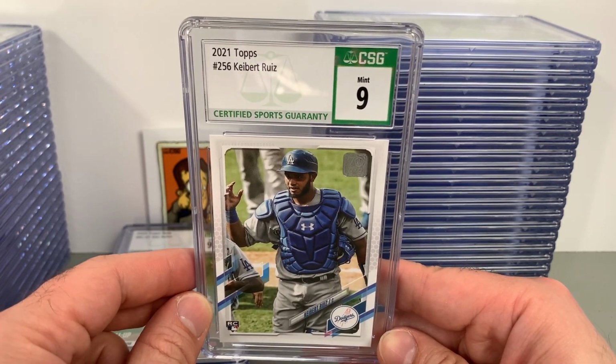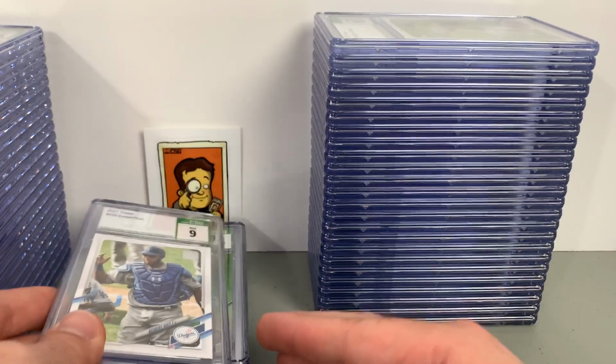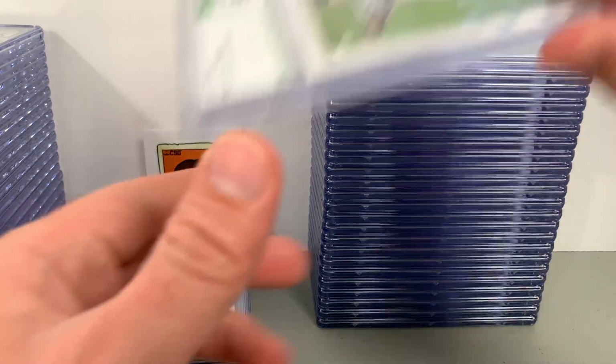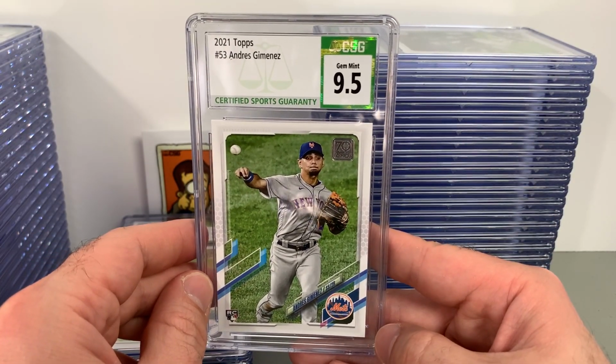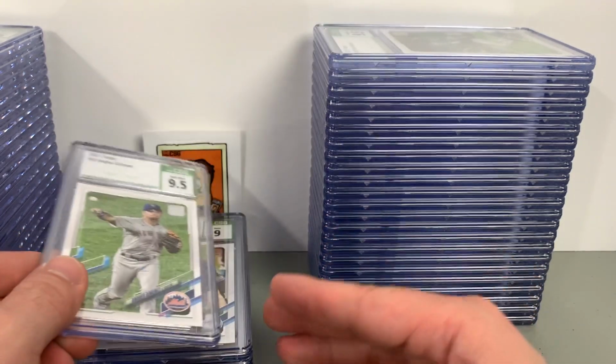Here's a mint 9 Keibert Ruiz. I sent some 2021 Topps in. Yeah, so I sent these in pretty quickly after Topps came out. So that's about when you could figure out when these came out. Or when these went in. 2021 Topps Jimenez, 9.5 Gem Mint.